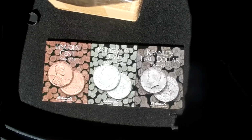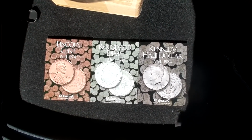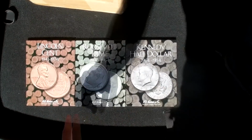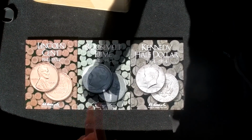That is awesome. That being said, I have a few collections that I'd like to target for today's hunt. For today's hunt, I'd like to continue targeting the 1941 through 74 Lincoln cents, but I'd also like to try and see if we can find a silver dime, which is likely going to be a Roosevelt silver dime if we do get one. I'd also like to see if we could find a Kennedy half dollar. I know it's possible. I've done it here before, so hopefully we can get one of those today as well.